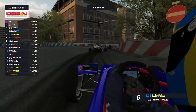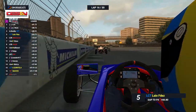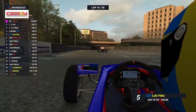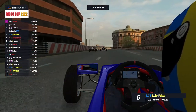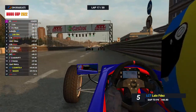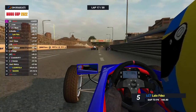Watching other people do it is a lot more fun than doing it, I think, as these three have now bunched up. This is our podium battle, ladies and gents, as we head on to lap number 17, or rather lap number 16. I think Upsas, is he already round? No, he's not quite. But yeah, these two, this is a great view for the LCT driver here, watching these two scrap. And like you said, he'll have a big grin if this doesn't go well for these two.